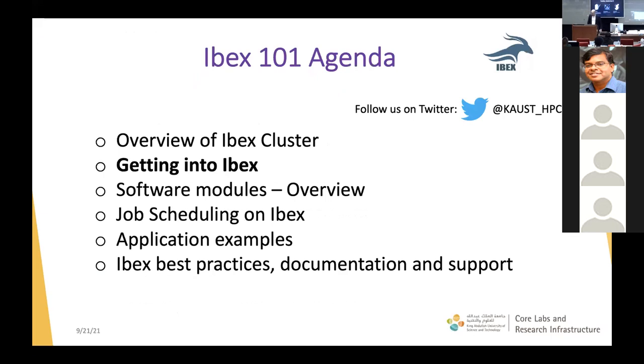So I think that's all that I have. Any questions at this moment, or we can go to the software piece, but any question on the hardware? All good. All right, thank you so much. And then we move on to the next parts where we get access and then we use Ibex.